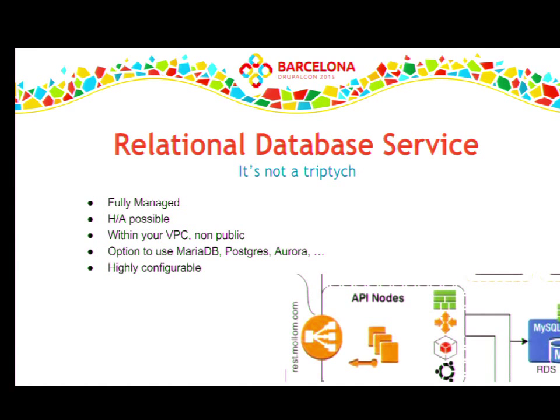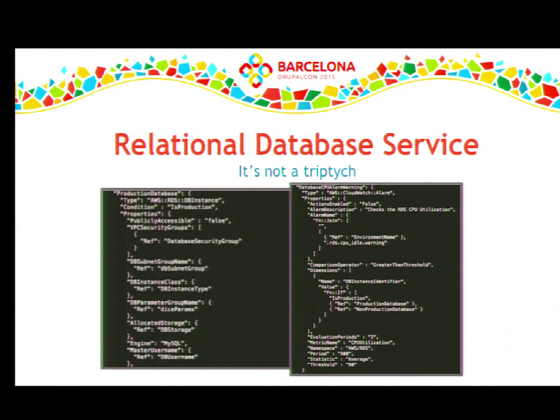So the first part of our migration was to actually move MySQL to Amazon, and we used this service called RDS. It's purely MySQL on Amazon. There is nothing difficult about it. It's MySQL. You can also define it as being HA, and there's a whole bunch of metrics and other configurations you can put in there.